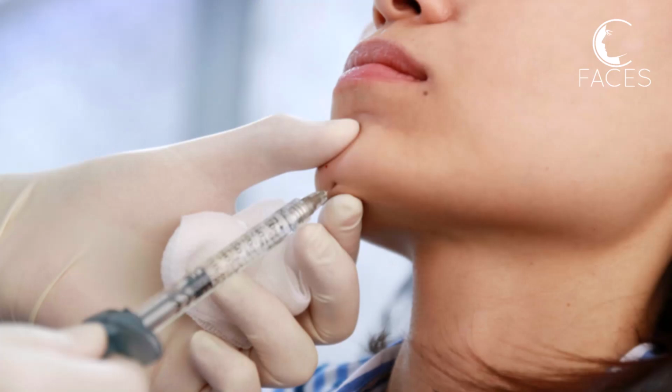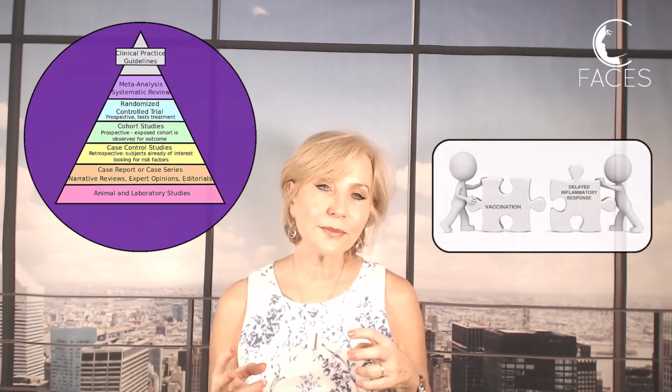It's important to know that these events are rare, and the benefits of vaccination often outweigh any risks associated with the dermal filler treatment. But for those of us that are actively engaged in the facial injectable field, these rare events might not seem as rare as we'd like. There's a growing number of reports, and even some systematic reviews are emerging that describe the connection between the vaccination and these delayed inflammatory reactions that happen after dermal filler.